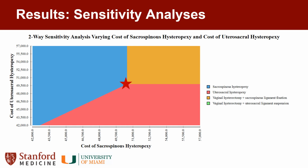$49,500. Of note, vaginal hysterectomy with sacrospinous ligament suspension, which is represented by the yellow area in this graph, was more cost-effective than vaginal hysterectomy with uterosacral ligament suspension, which is labeled in green and does not appear on the graph. The driver for a more expensive uterosacral ligament procedure is the 1 to 3% risk of GU injury, which can lead to a repeat surgery costing about $50,000.